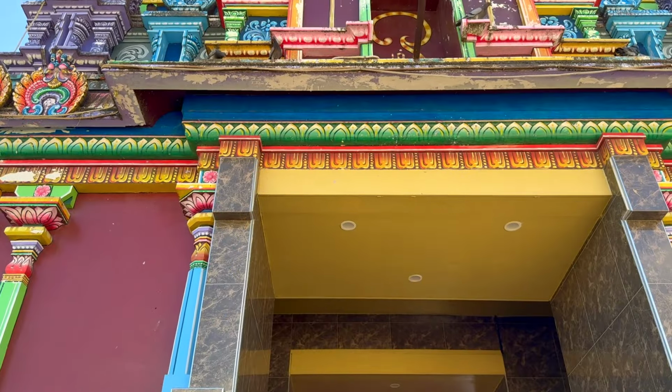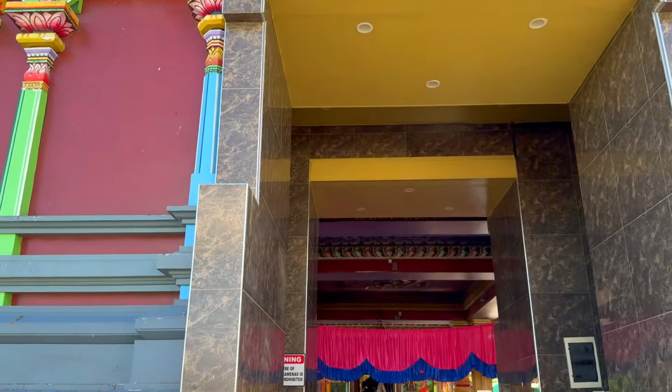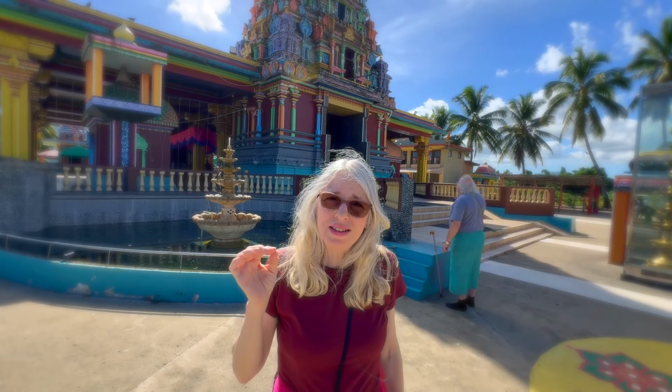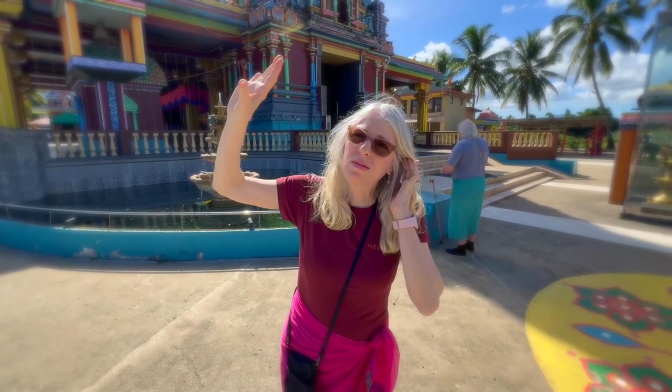We're heading inside, but we're not allowed to film or take pictures inside the temple. Okay, we just got back out from seeing the inside of the temple, and it's actually very beautiful in there. Bright colors everywhere. It's all hand-painted. There are beautiful paintings of people and, I guess, gods up on the ceiling inside there.